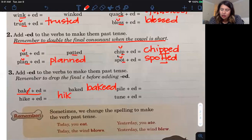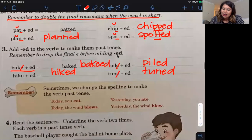So the next one, hiked. Hike, and drop that E and just add ed. Drop the E that it comes with in hike and just add ed. Next, piled. Drop that E and just add the ed. Piled. Good. Tune. We're going to drop this E and add the ed. All right, friends. Let's keep going.